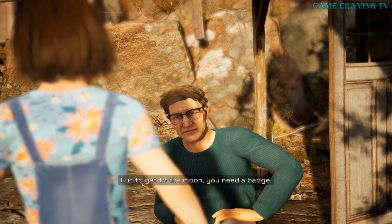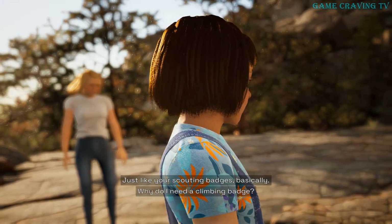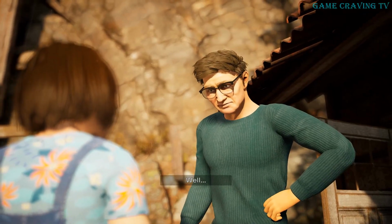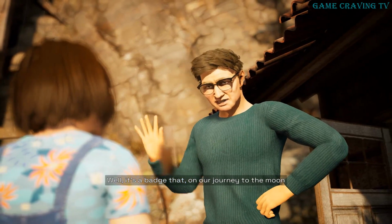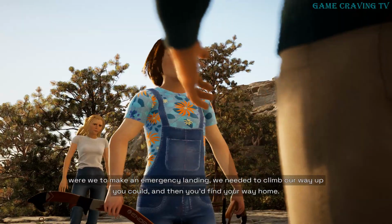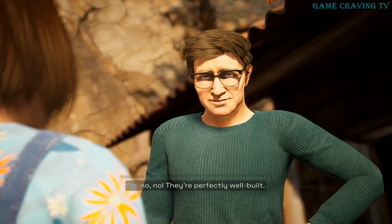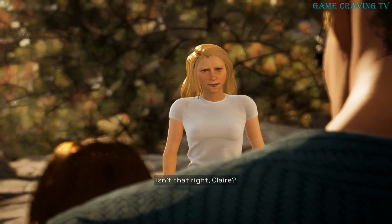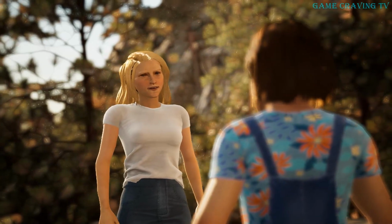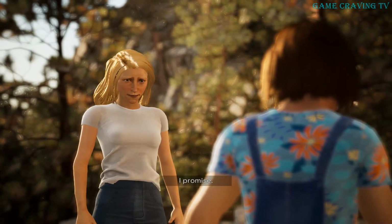But to get to the moon, you need a badge. Just like your scouting badges, basically. Why do I need a climbing badge? Well, it's a badge that on our journey to the moon, were we to make an emergency landing, we needed to climb our way out, you could, and then you'd find your way home. Can something go wrong with the rocket? No, they're perfectly well built. Isn't that right, Claire? They're completely safe, Kathy. I promise.